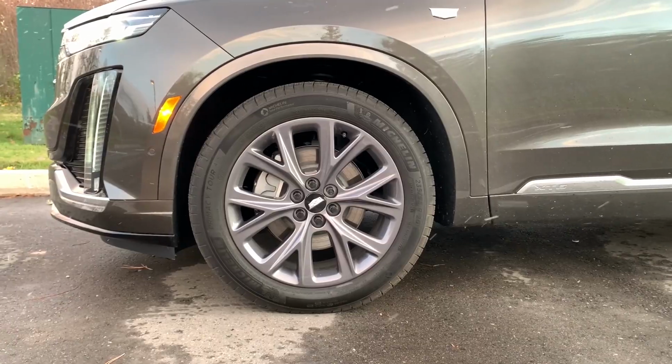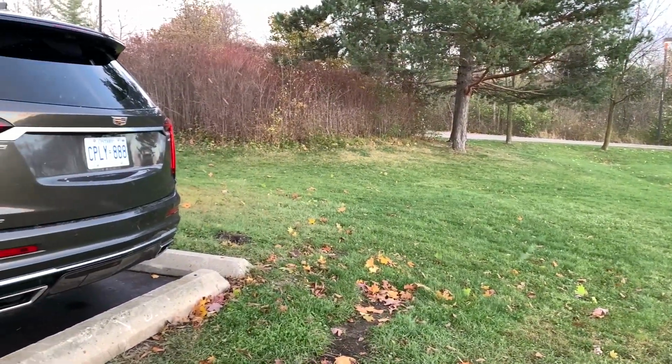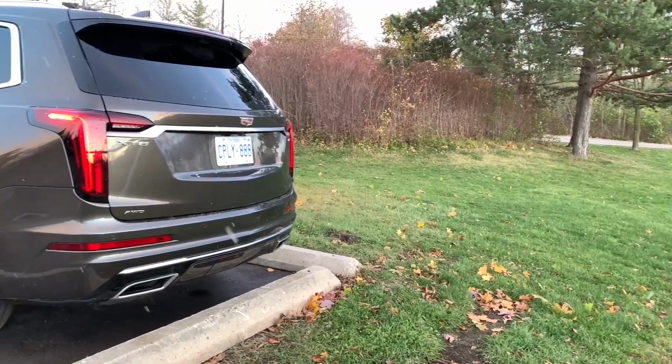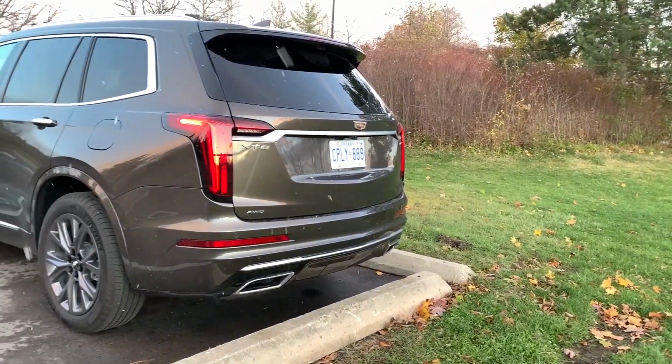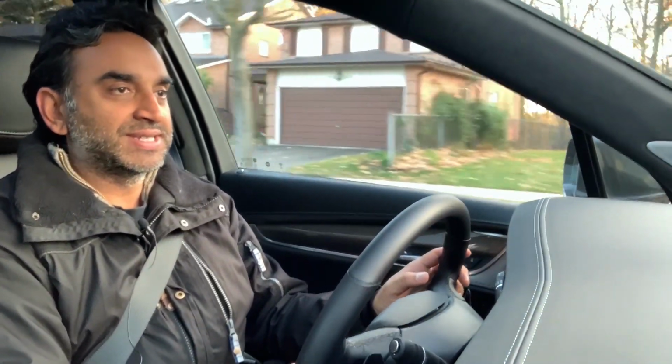Cornering handling, it's a taller vehicle. It is, as Cadillac Canada calls it, their mid-size plus crossover. So a little bit of body roll, and that's just due to the height of the vehicle. And it's the second biggest offering from Cadillac aside from the Escalade.